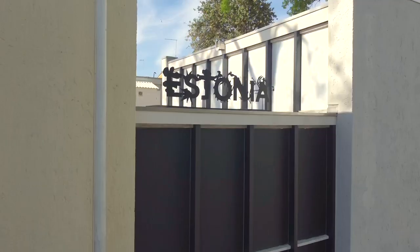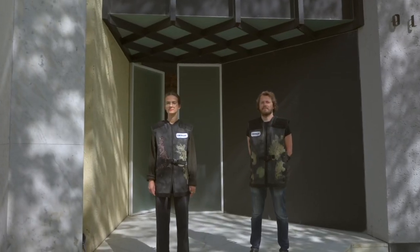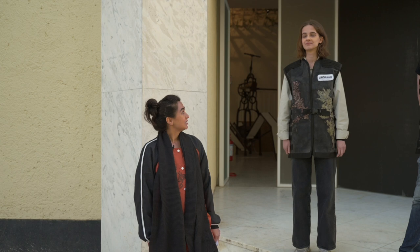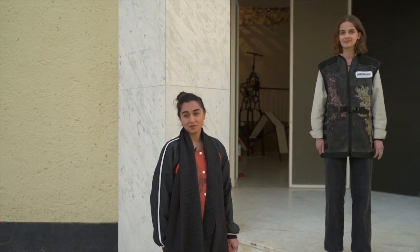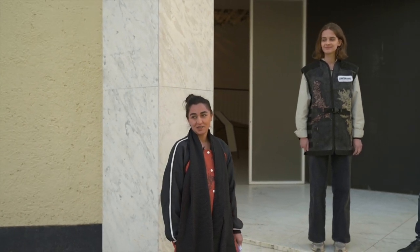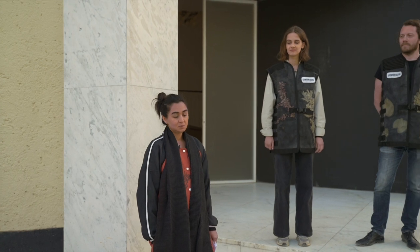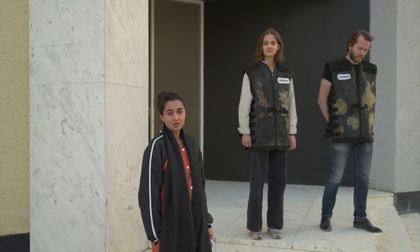My work begins outside the pavilion with this performance called the Designated Entrance. Basically, the performers are the exhibition guides and they perform themselves. Their role is to divide the audience into two categories.